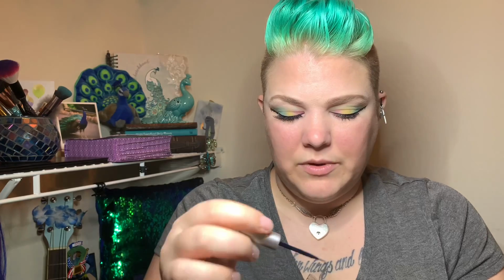And if you set it down and then you try to lift up the applicator and the applicator takes the lash with it, then you could have a potentially messy problem there. So I don't like doing that. Okay, be right back.